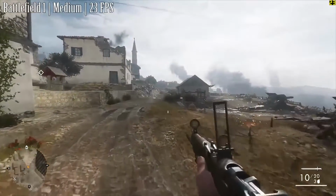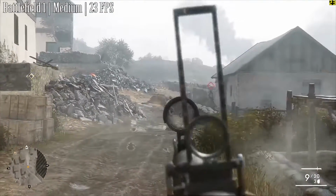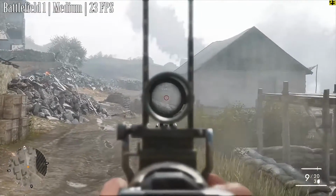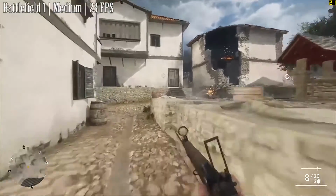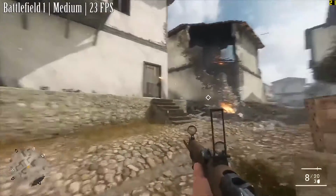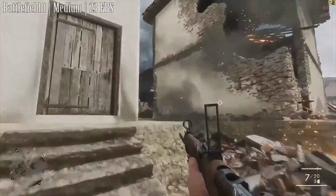Anyway, Battlefield 1, and we're seeing low to high 20s with 30s here and there in terms of frame rate. Colour me surprised, I wasn't expecting that. Battlefield 1 is one of those games that looks fantastic and I can't really fault the performance all things considered. For reference, we're also using DX11.